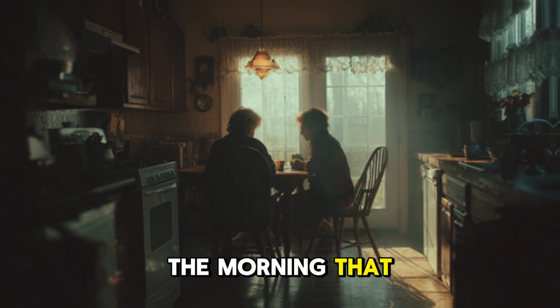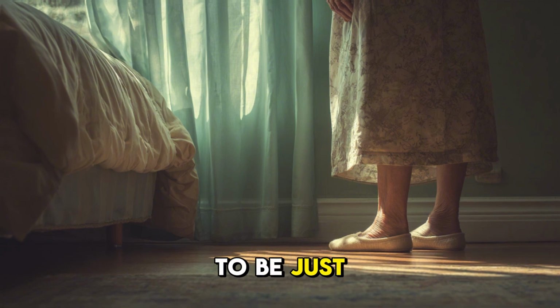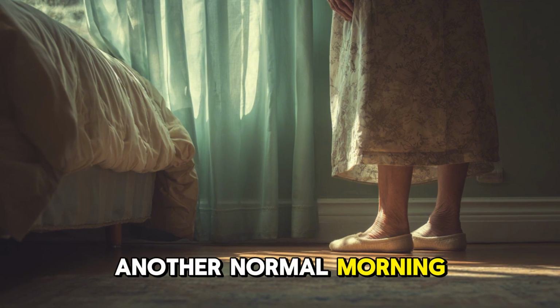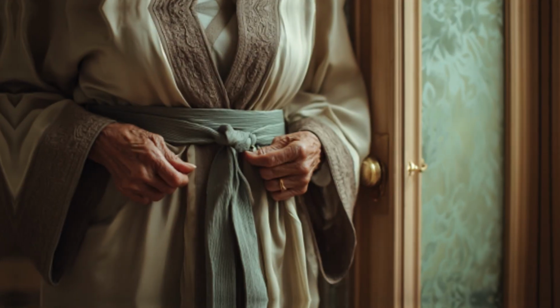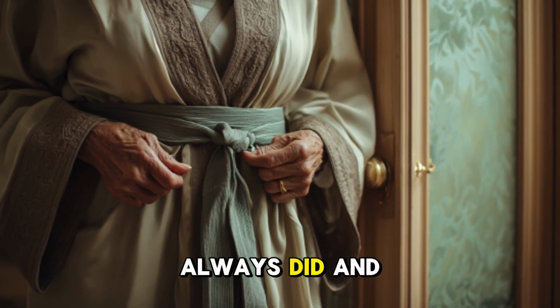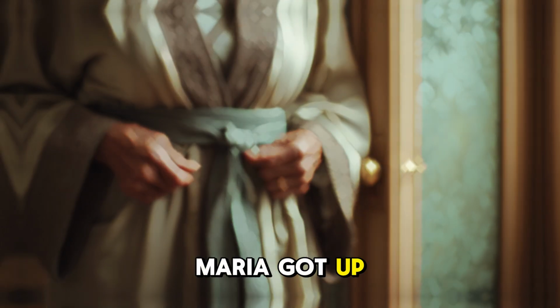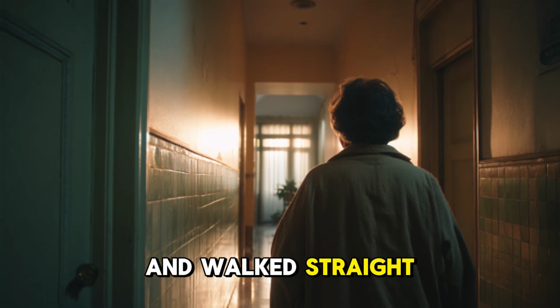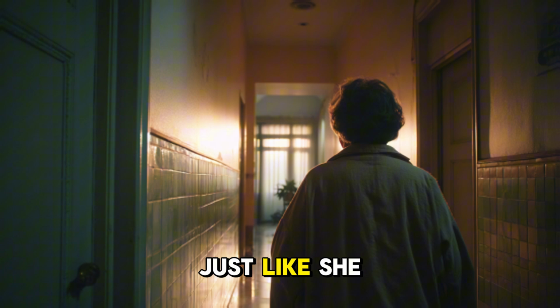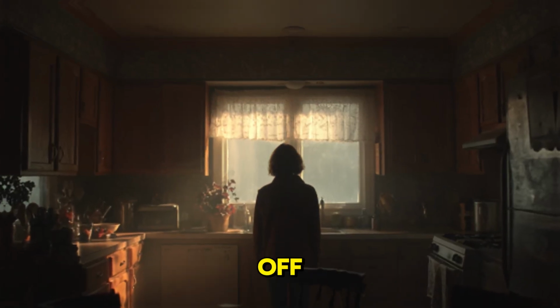The morning that started like any other. It was supposed to be just another normal morning. The sunlight filtered softly through the kitchen window, just like it always did, and the quiet felt familiar. Maria got up, slipped on her slippers, adjusted her robe, and walked straight into the kitchen, just like she had done for decades. But something felt off.